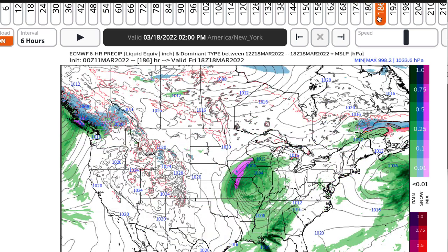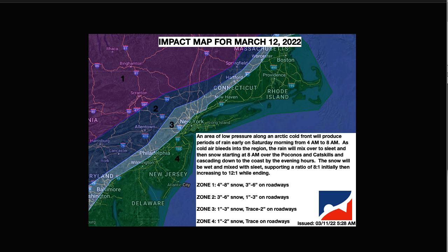And on Friday, look for cloud cover, very mild, with low temperatures in the lower 40s over the interior and lower 50s along the coast. High temperatures in the mid-60s over the interior to the upper 60s to lower 70s, that's right, along the coast and in the Delaware River Valley. So we go from winter to spring very, very quickly. So this is what we're expecting with our impact map.